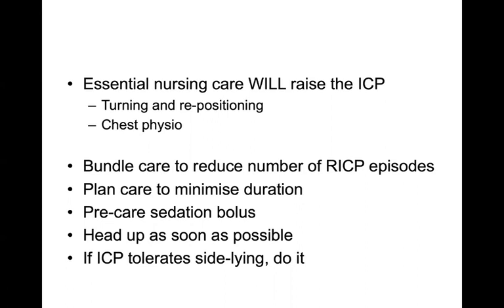If the ICP will tolerate side lying, and you can only find that out by experience, then do it. It is better to have the patient turning side to side than sitting on their backside all of the time, but it very much depends on whether the ICP is affected by that. Some patients it is, and some patients it isn't.